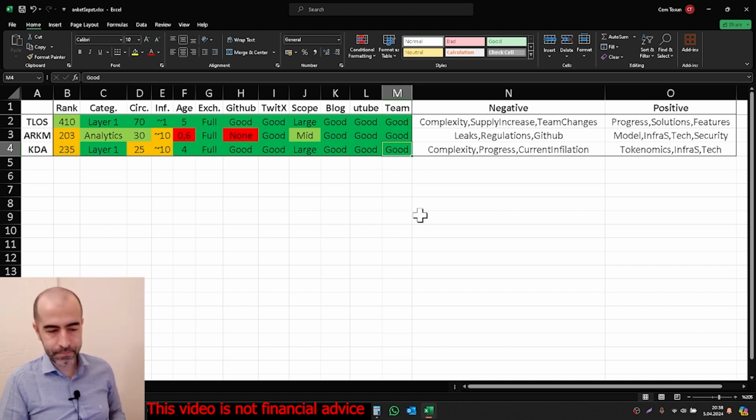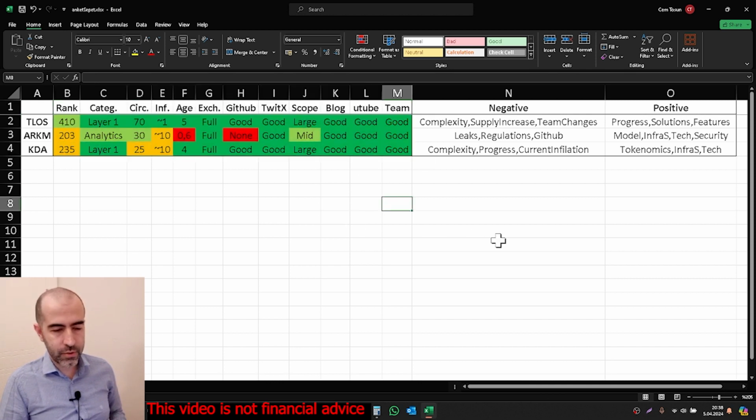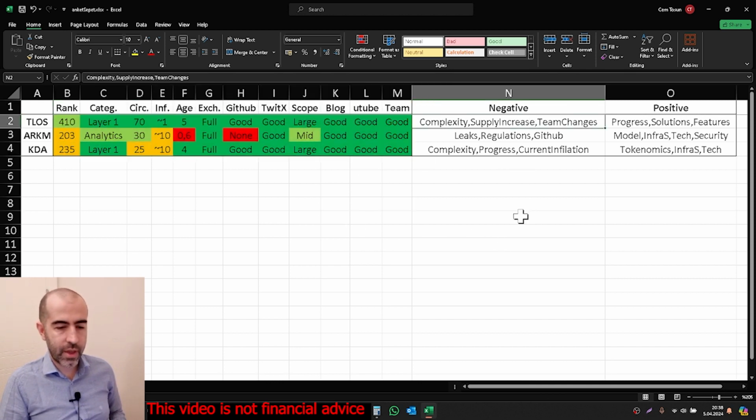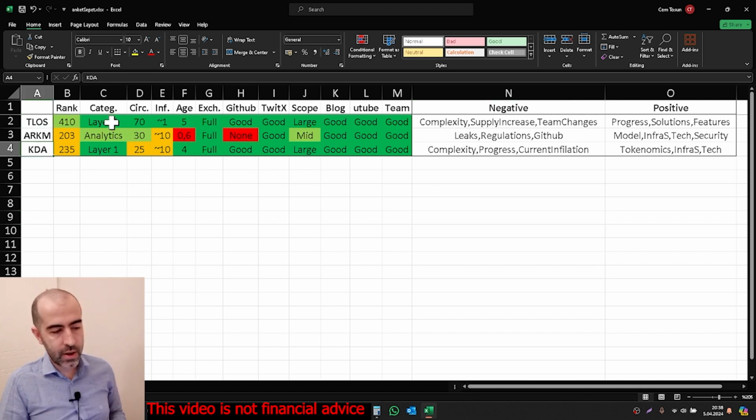So we have tried to understand the basics of these projects. Let's try to mention the negative and positive things. First of all, these projects are in very strong competition with others. For Telos and KDA, since they are layer 1 blockchains, there are many other strong layer 1 blockchains. So the competition is very hard.